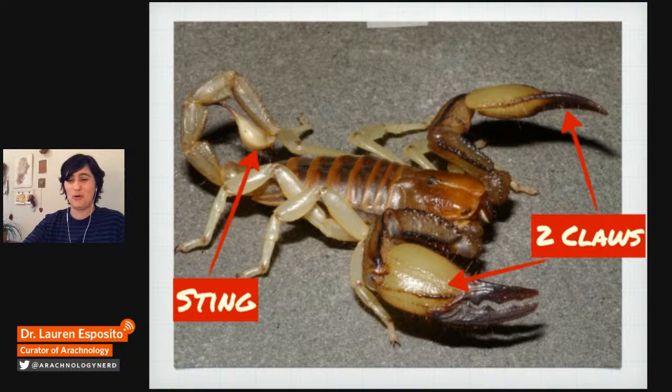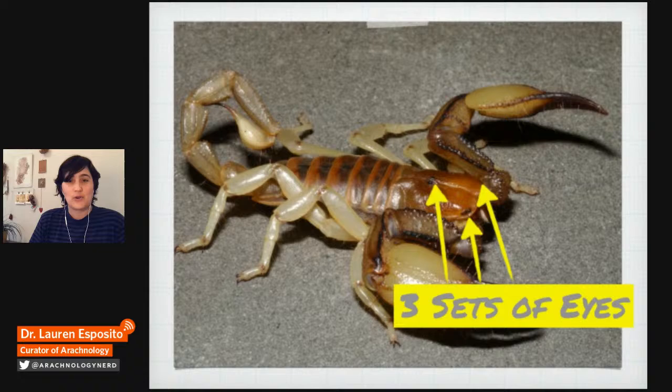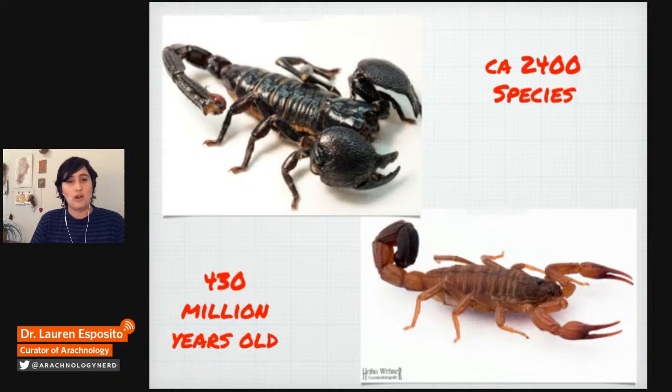They have 3 sets of eyes, and those eyes are arrayed in sort of a triangular shape. And each set of eyes ranges from 2 to upwards of 6, although in general there's almost always at least 8 total eyes. They also have 2 main parts to their body. They've got the head up at front, which is where the claws are, and then they've got the rest of the body down towards the back, including the tail. And that's similar to all other kinds of arachnids. So all arachnids have 2 major body parts.